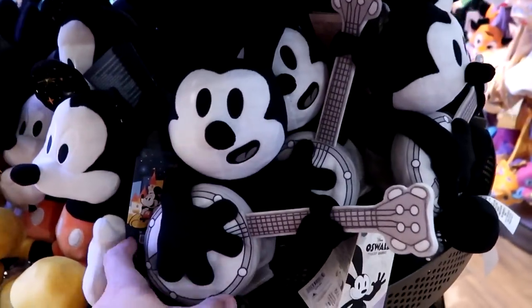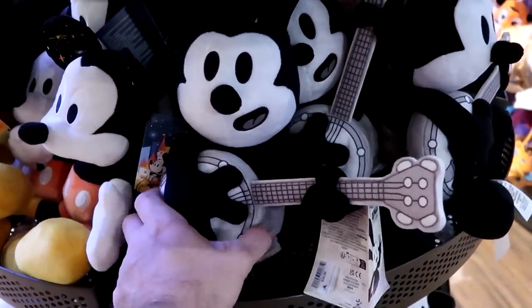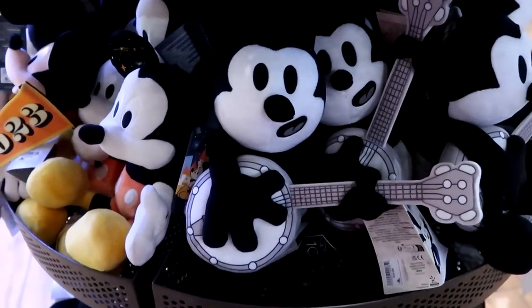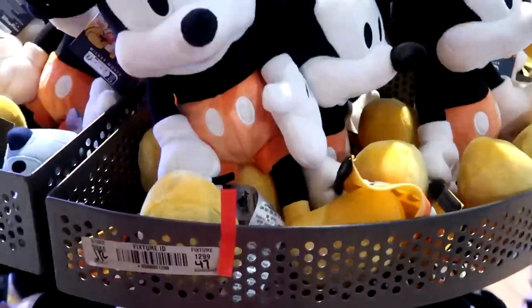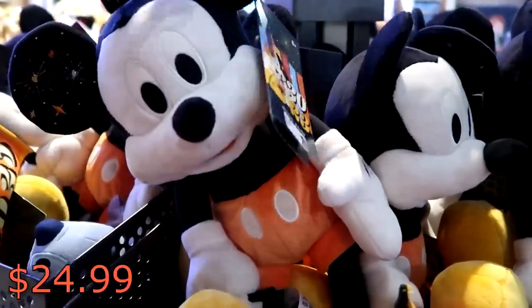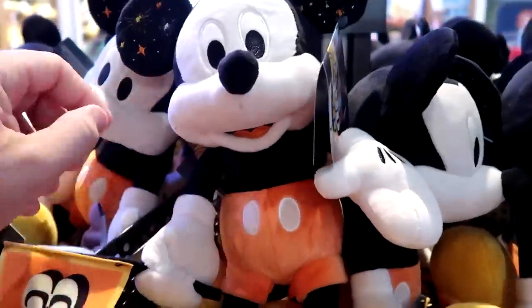One of the newest plushies here is actually the Oswald the Lucky Rabbit. He's over here playing on his banjo. $34.99 for that one. That one is so cute though. Like, I love that one. And then up here for 2023, you do have a really fun Mickey Mouse one. $24.99. He's holding a little banner that says 2023.